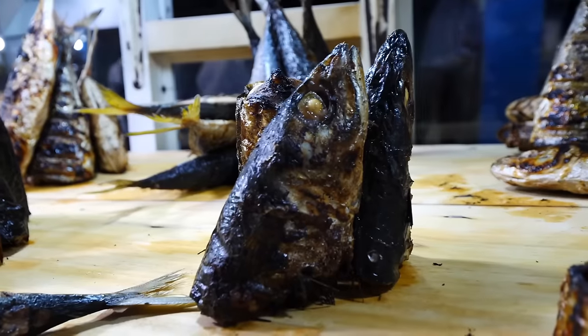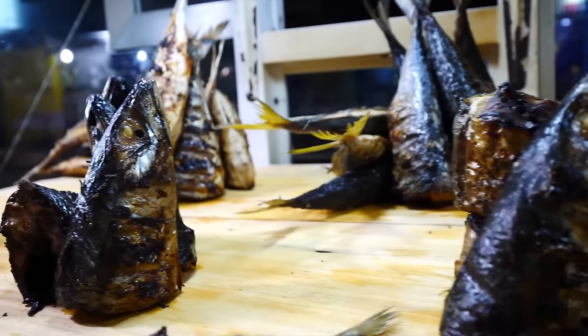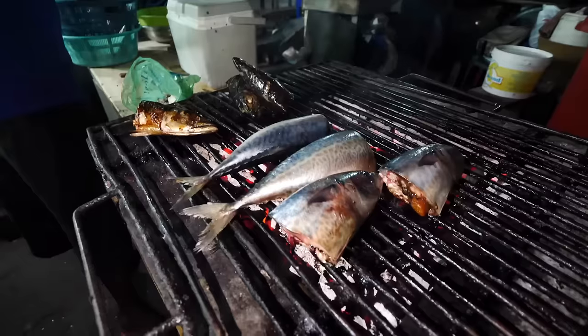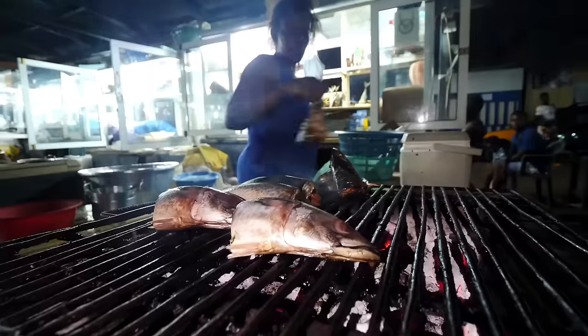So this smoked fish, right? Yes, we call it shitolo. And then pep fish. Like that. And then they put it also on the grill. Yeah, it was on the grill. So it's smoked and then on the grill.